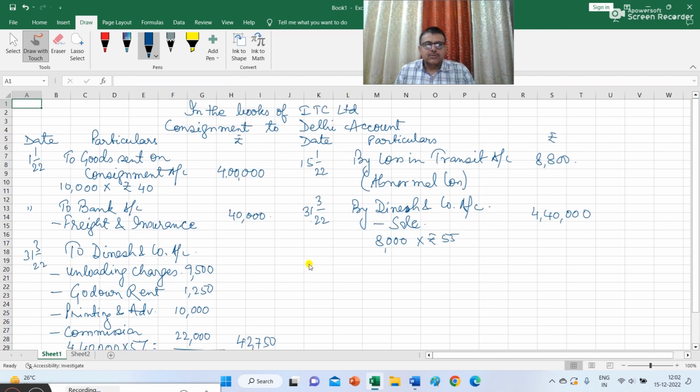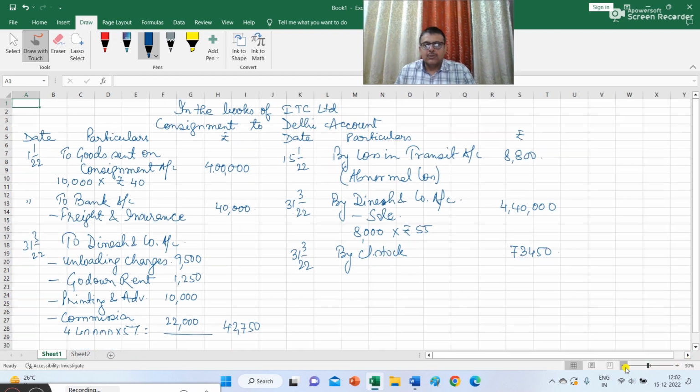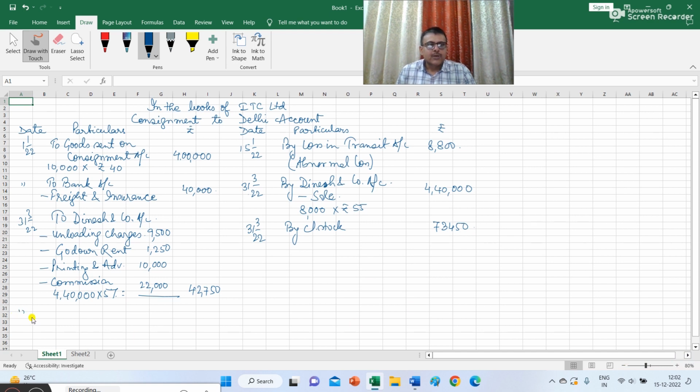Now this is a very important calculation in a problem which has normal loss. So in the consignment account, I have to write the value of closing stock on 31st March 2022, that is by closing stock rupees 73,450. Now we have to find the balancing figure and the profit on consignment. So I write here to consignment profit, and this is the balancing figure. You have a total of 5,22,250 on the credit side, and the consignment profit is rupees 39,500. This way I have completed the first account, consignment to Delhi account.